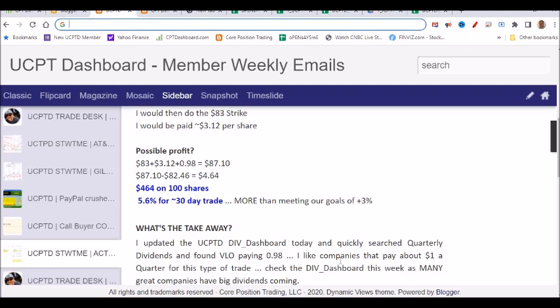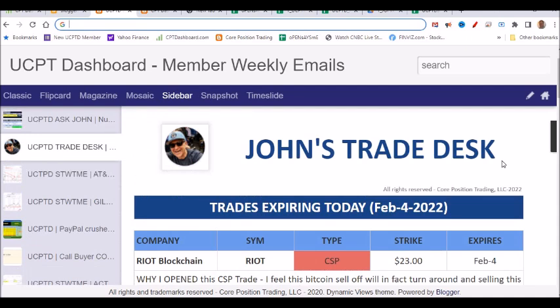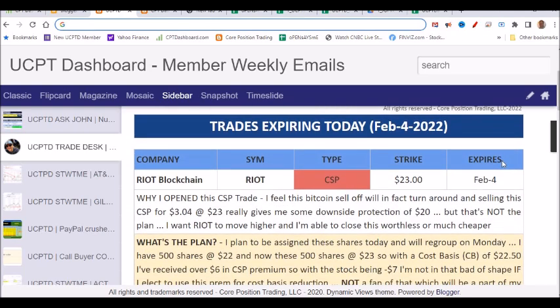Look, I love to show the members my trade desk. Let me show you my current trade desk and what I plan to do with my current covered call trades and the plan going forward. I love to send this out on expiring Friday if I have any trades expiring. Well, I actually do. I have Riot expiring. That's a 500 share cash secured put, 23 strike, absolutely getting kicked in the ribs as it's fallen to 15.